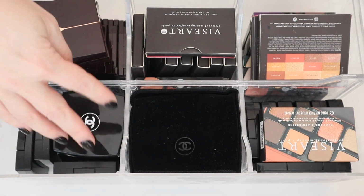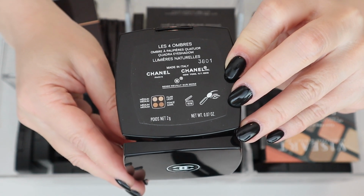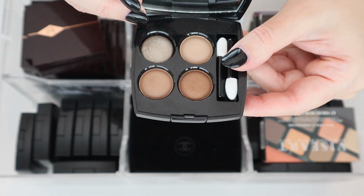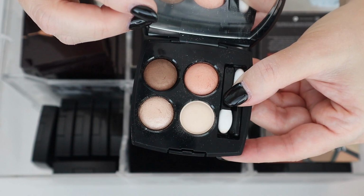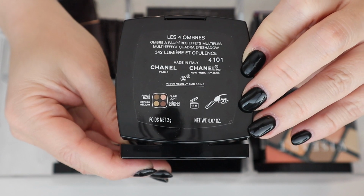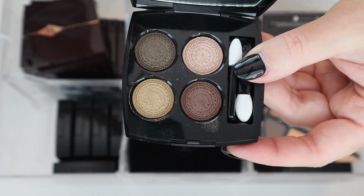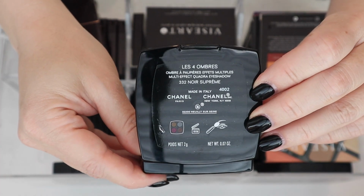I'm just going to start in this little cube here. First we have the Lumiere Naturel. That is this guy. I love this one. Next we have this one that I cannot pronounce. This is what that one looks like. I love this one. It's just such a soft, pretty palette. Then we have the Lumiere et Opulence. That is the one with the different formula in here, the really pretty imprint. And then we have Noir Supreme.